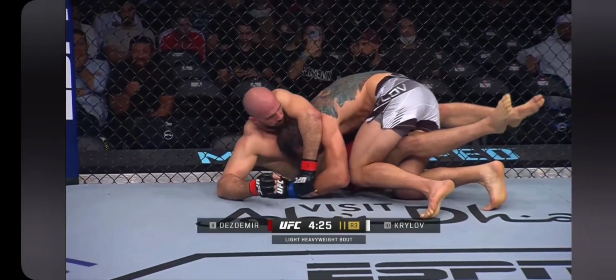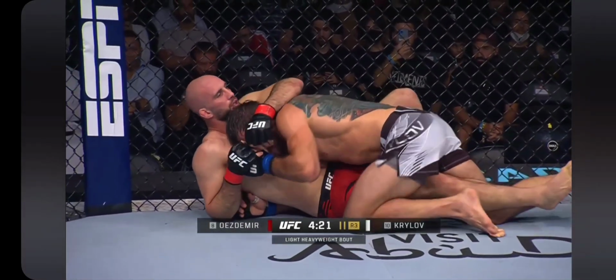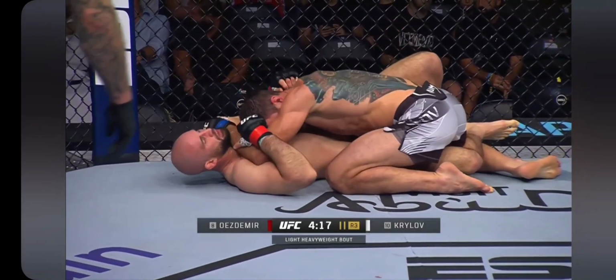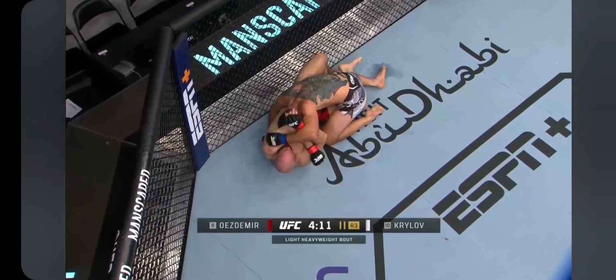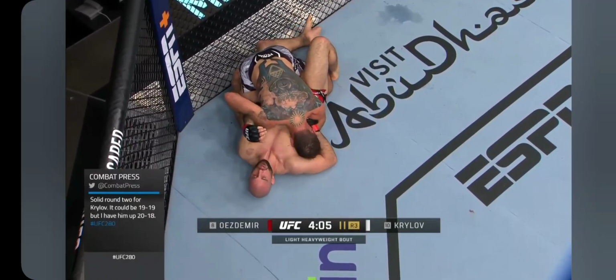You defend first, and then you get to your activity. Paul, Krylov is just so offensive that he renders you defensive for a lot of the fight. That's where he's so good, and we're seeing it even more so in this fight. He's really mixed in his strikes with his level changes, faking, coming back up with uppercuts, and then shooting again. And that's just a sign of somebody that's been putting in the work.